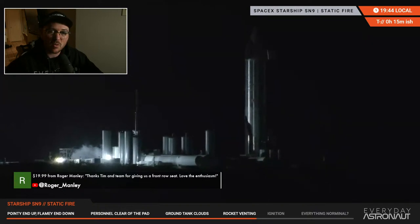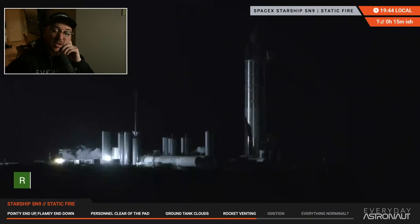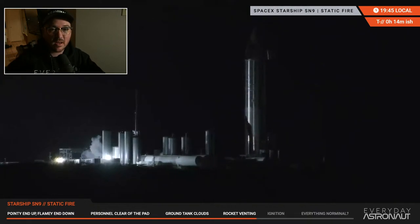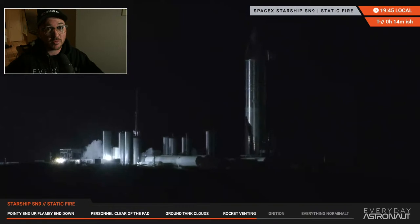Again, for those of you just now watching, if you happen to be tuning in, there's a handful more of you right now. This is going to be a relatively boring event. This is going to be a static fire where they're holding the rocket down. They light all three of the Raptor engines that are underneath it. So this is, of course, Starship serial number 9. This is a prototype Starship vehicle. Starship's eventual goal is to get humans to Mars. That's not a joke. That is the actual ambition of this rocket.